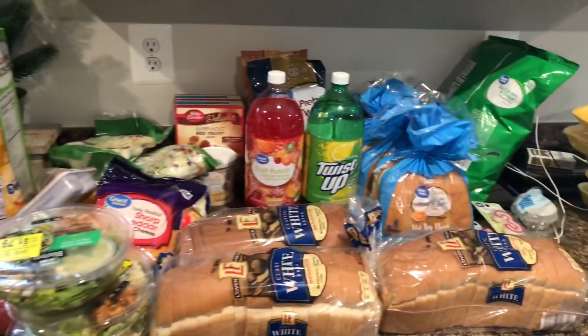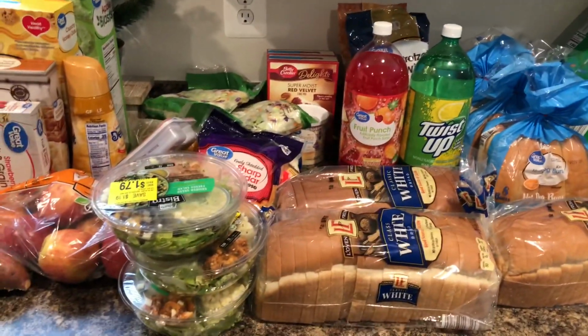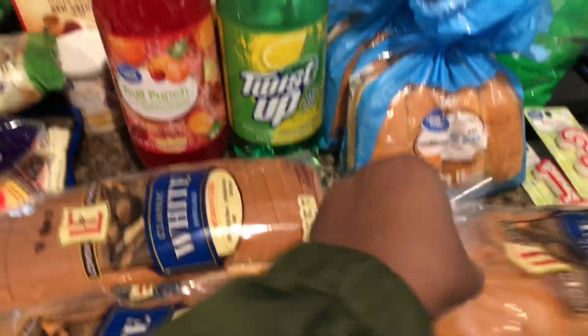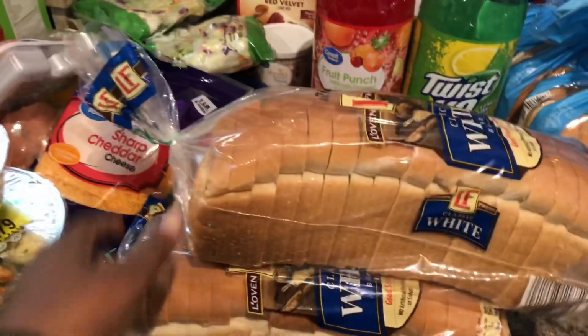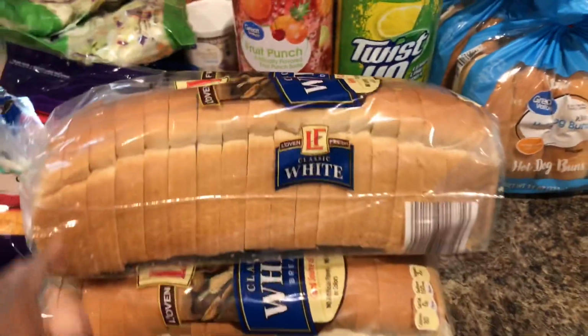Okay, so I've laid out a bunch of stuff. So we're gonna do this in sections. So I got bread for the house. Guys, come here. As I take this off, we're gonna put them away. So I got 3 things of bread. Put these, 2 of them in the freezer and 1 in the pantry.